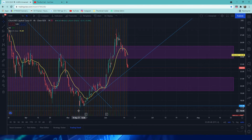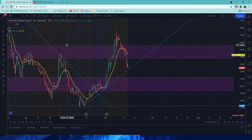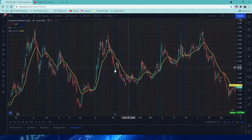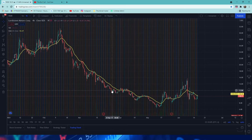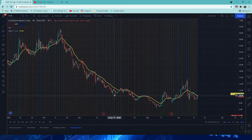I would have sold out of Lucid, or CCIV, because I feel like it was too risky at the time. Like Lordstown Motors and all these other companies, like let's look at Ride. They got destroyed from their highs. If you bought at 10, you were screwed, because it went to 6. Let's say you were like, I don't want it to go past 10.50.